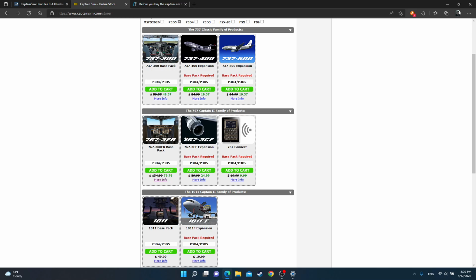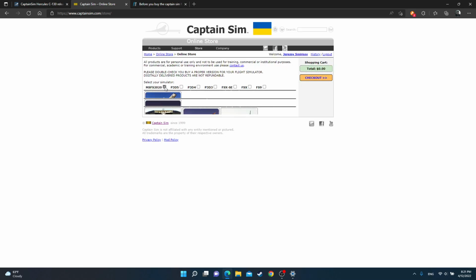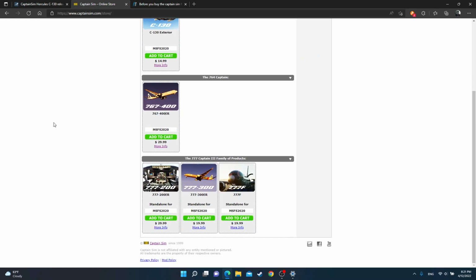The 767 pricing was $80, and then you had about $35 more of expansion. So let's say about $105 for both of the 767 variants, and the 737 Classic, the 300, 400, 500, they were $50 for the base model, and then $20 for expansions. So that's Prepar3D. Let's look at Microsoft Flight Simulator 2020.